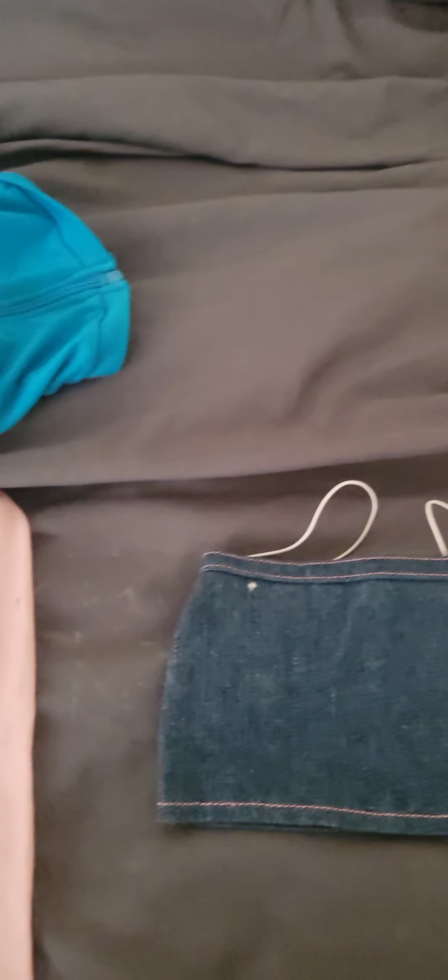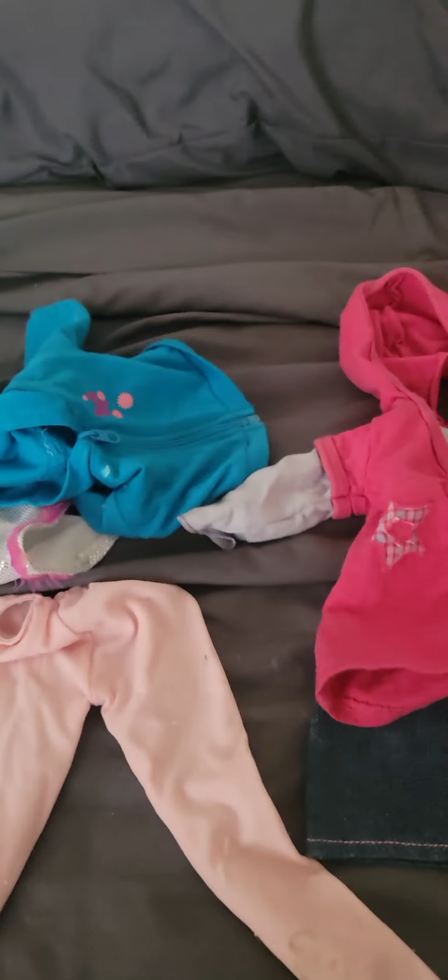Ooh, that's cute. Okay. Next option is jean skirt with blue top. Cute. Okay, hold on. Cute. Next option is this jean skirt with this star top. And those are the options.